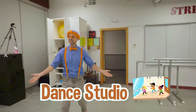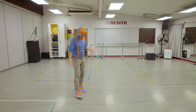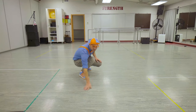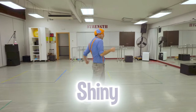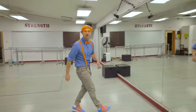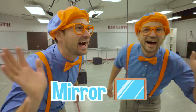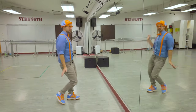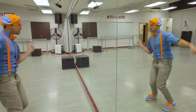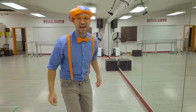Whoa, check it out. This is a dance studio. This is where you and I are gonna learn our dance from Emily. Whoa, check it out. There's some nice smooth floor. Yeah, it's really shiny. Whoa, look at this. Yeah, this looks like a mirror. Yeah, dance studios have mirrors right in front of you, so then you can practice your dance moves and see how you did. I definitely nailed that one.